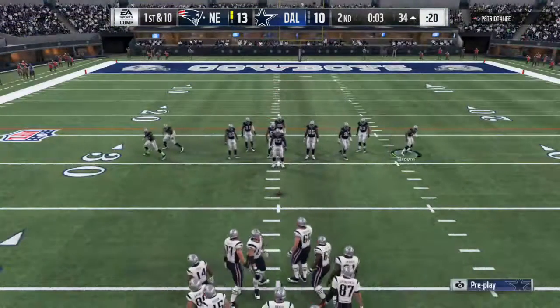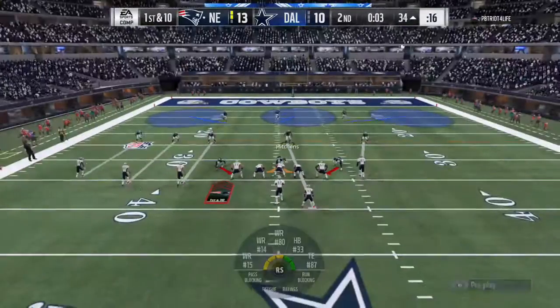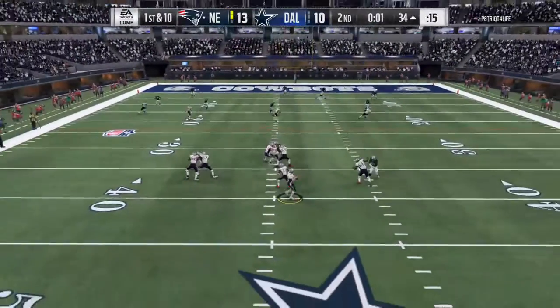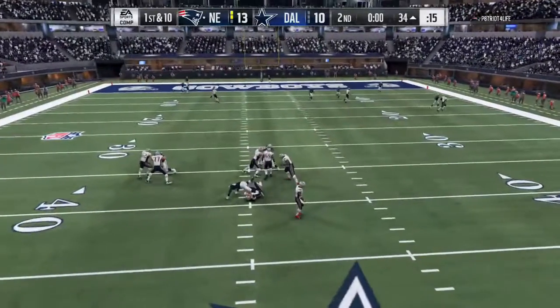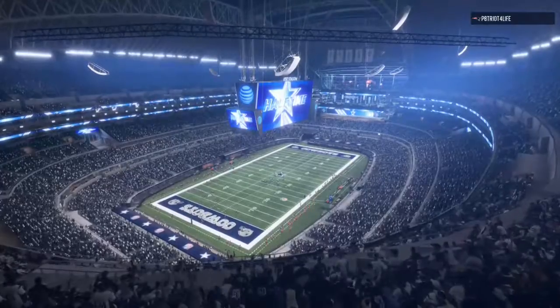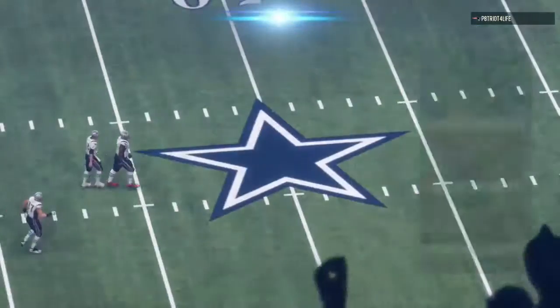Field goal unit not out there. They want 6 before halftime. The final shot before half for Brady. And he's going to go down. Couldn't get a throw off with the pressure. Maybe that was for the best, as that brings us to the end of this first half of play.